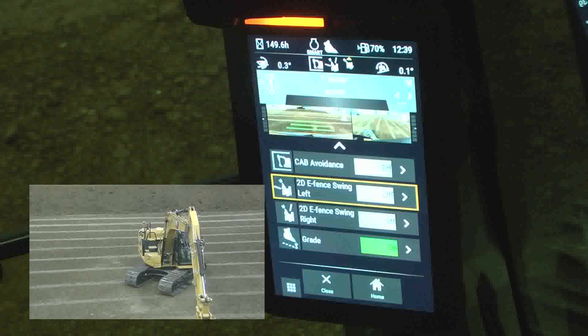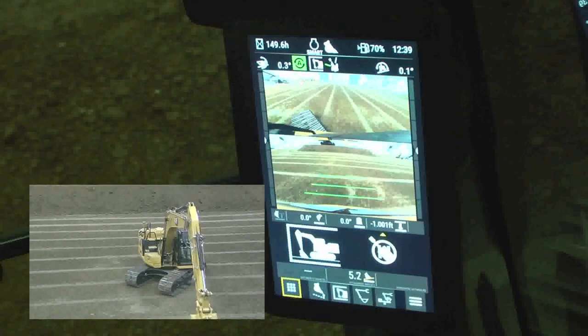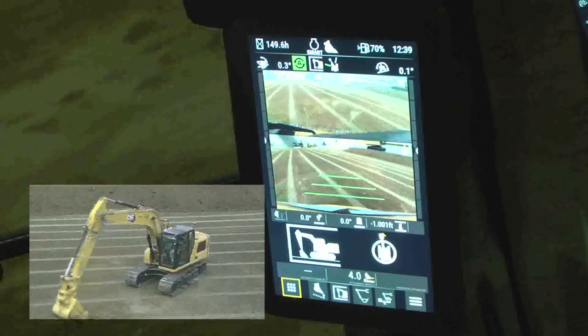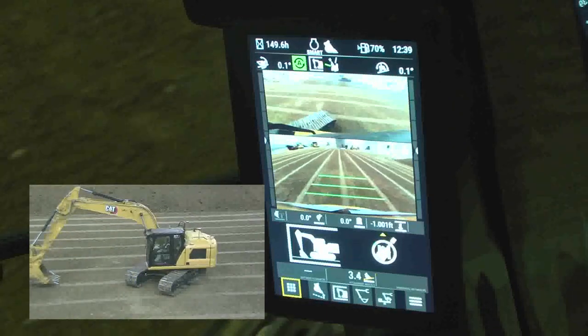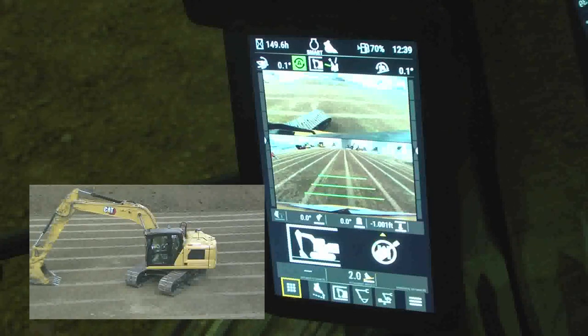I turn this on. You can hear an alarm that goes on there. It just gives me a warning. As Brian mentioned earlier in the conversation, it's not going to hinder the machine or stall out the machine. It's just going to stop the machine from going through that. You get an audible alarm. Once you get out of where we set that, the noise goes off. Everything's good. You can still operate.